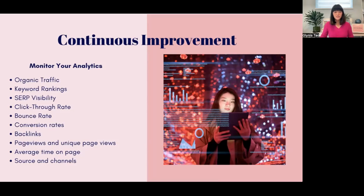So I put together a list of some of the analytics that you should be checking regularly. That includes your organic traffic. How much organic traffic are you getting to the site every month? Is it increasing? What are the keywords that you're ranking for, and are they relevant for your business and brand? Knowing what your click-through rates are, and the activity taking place on your website. How long are people staying on your site? What are your conversion rates? Because getting traffic to the site is one thing, but making sales and converting them is another thing, right?